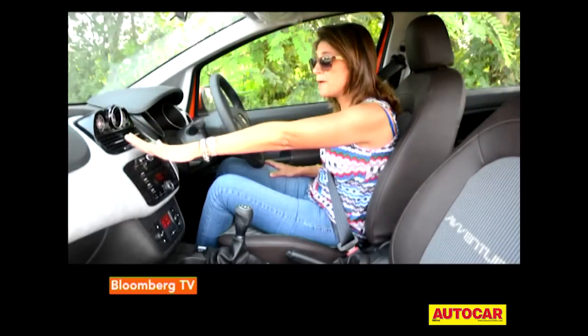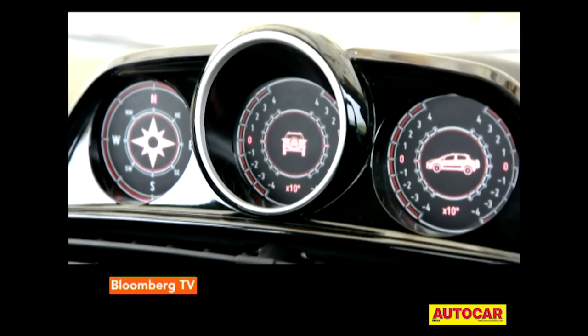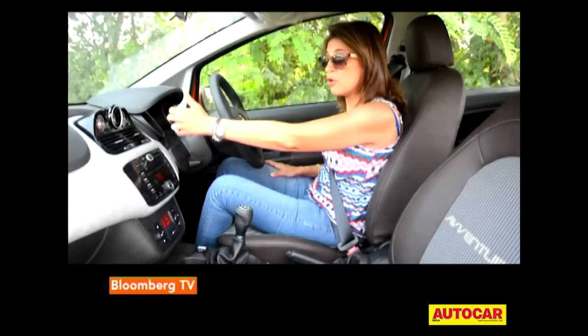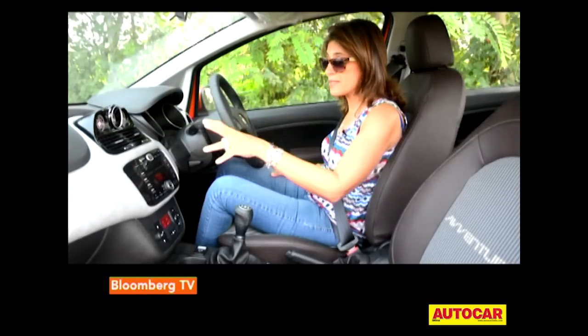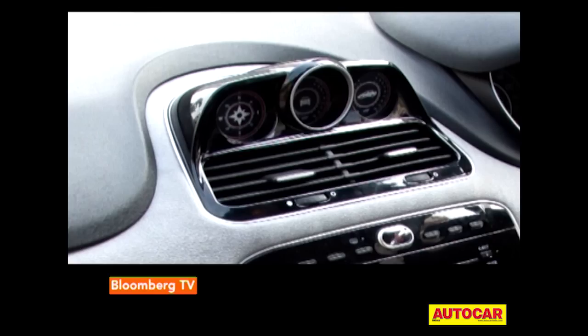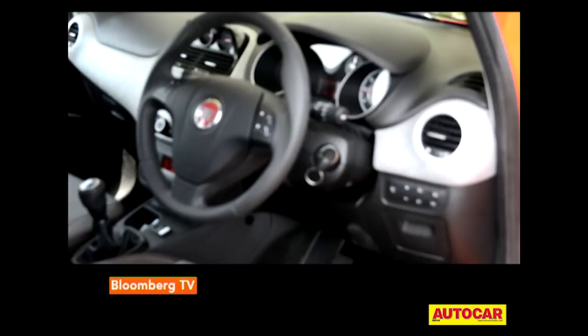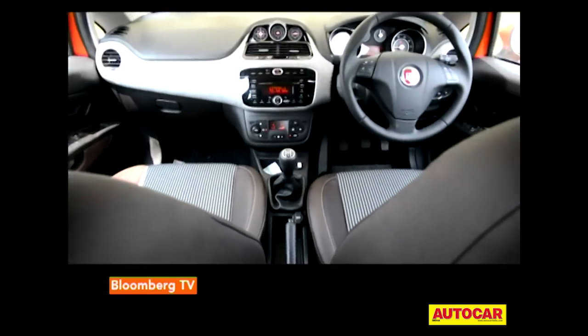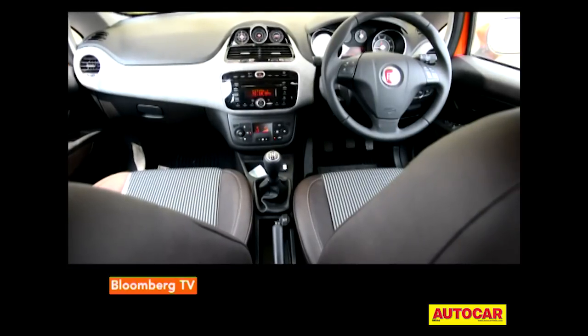The three dials here are interesting stuff. It's got a compass, a tilt angle sensor, and an approach angle sensor, and they look quite nice when the car's on and they're lit up, but when the car's off, they look almost like stickers. So quality is a bit inconsistent, and storage isn't as good as it is in the EcoSport.